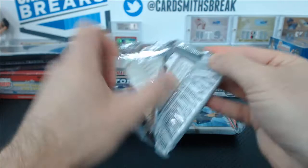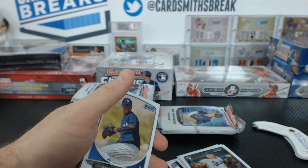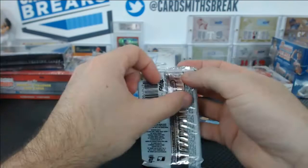Ubaldo. First autograph, Jake Thompson for the Tigers. Joseph K. Whatever, what happened to Tom? Tom never buys his Tigers anymore. I wonder what happened to old Tom.